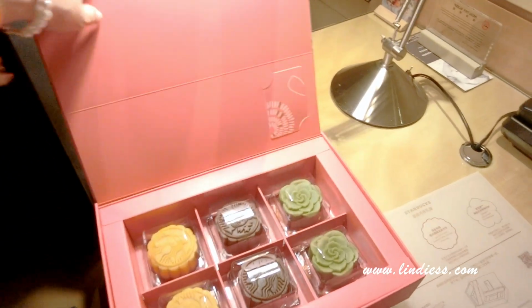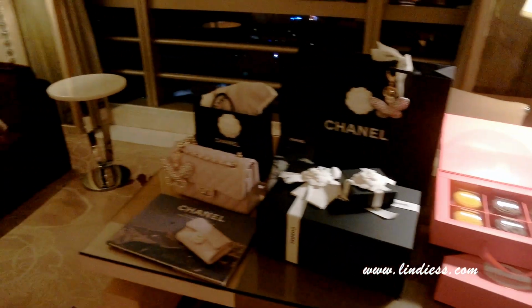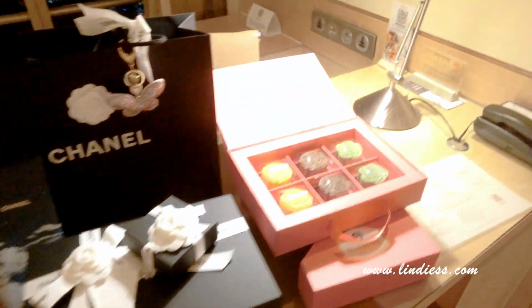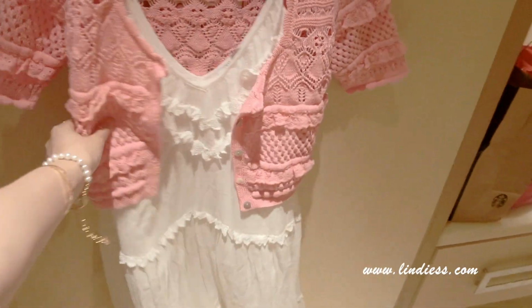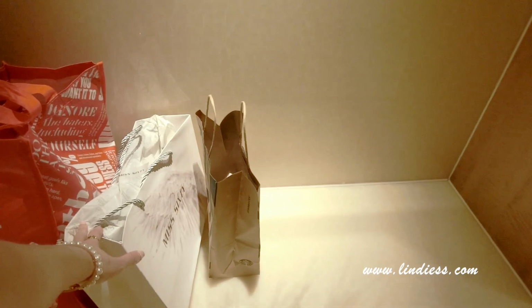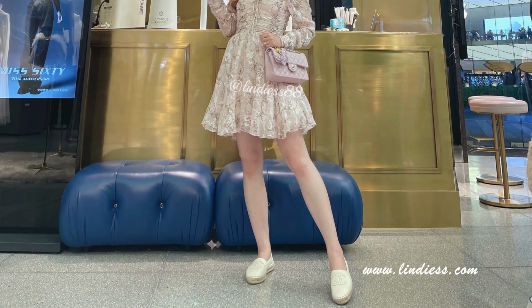I met my friend after I went to my auntie and my cousin's home, and she took me to a very nice afternoon tea. And yes, I went for bits of shopping. You can see I just came back to the hotel room. This is what I'm going to wear tomorrow. I got some stuff from Lululemon, which I love. I wanted to come back and just relax.